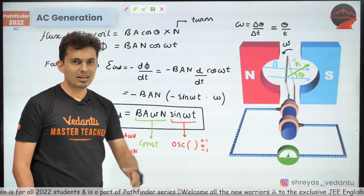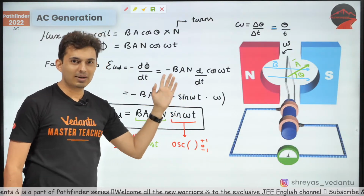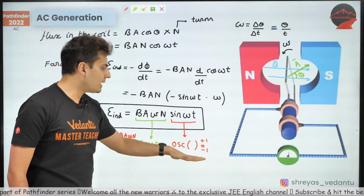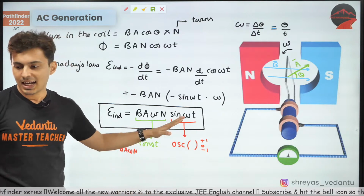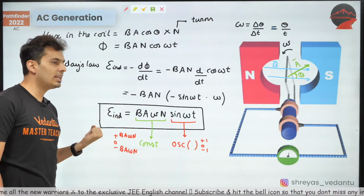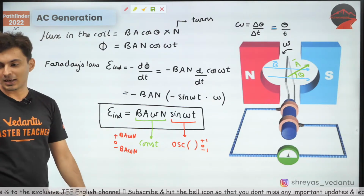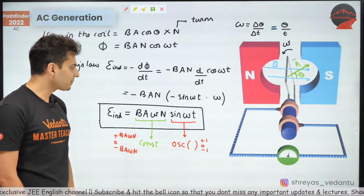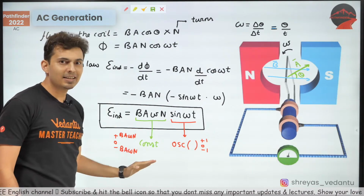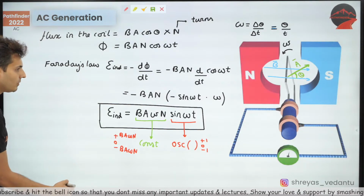Everybody agrees to this? Sine of 90 is 1, sine of 270 is minus 1. So those are the max and the least values of sine. Hence the max and the least values of this LHS, which is the induced EMF, will be BA omega n and minus BA omega n. That's it. Perfect. Great.